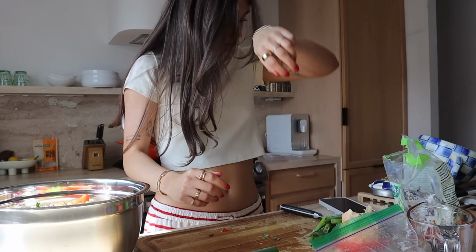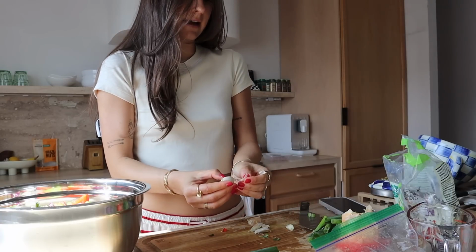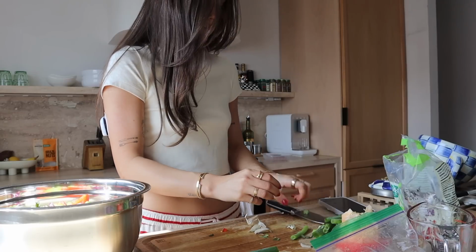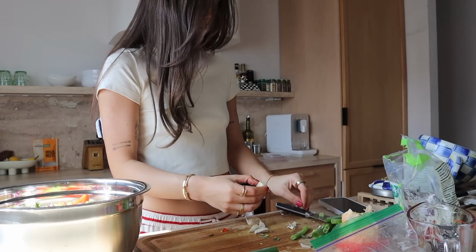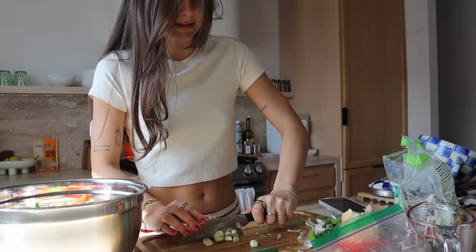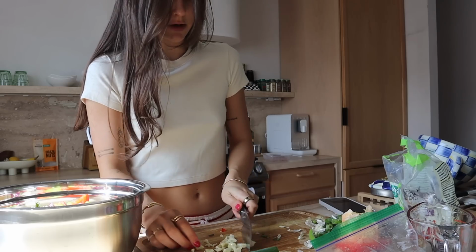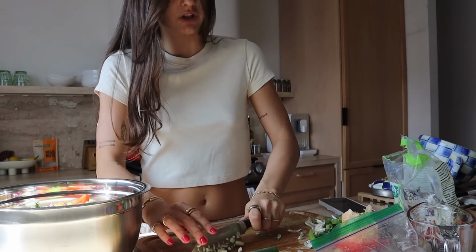4 to 5 cloves of garlic. I hate peeling garlic. And I know that little trick where you can slam it and it helps for sure, but I still just think that this is the most annoying thing to chop and peel ever. See, ideally I would put so much more garlic, but I just can't be bothered to peel more. And then it calls for fresh ginger, but I couldn't find any fresh ginger at the store, so I'm just gonna do ground ginger that I have.